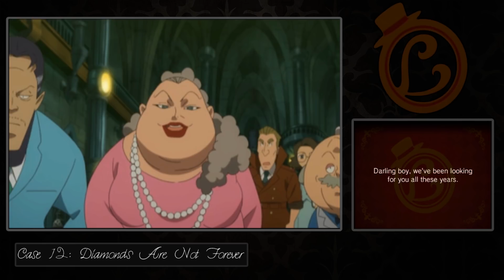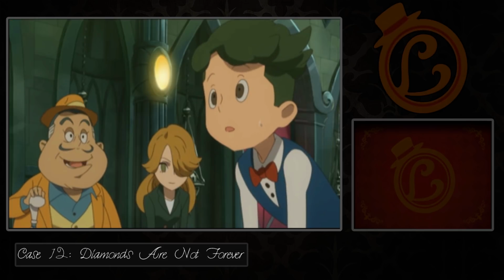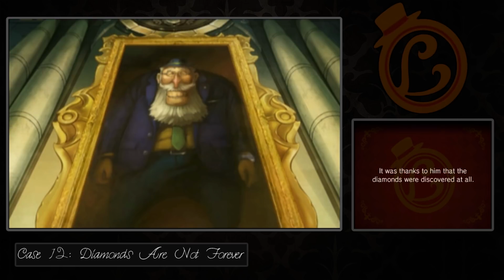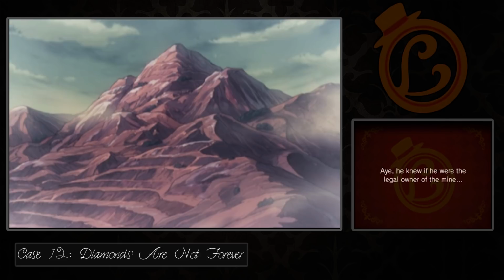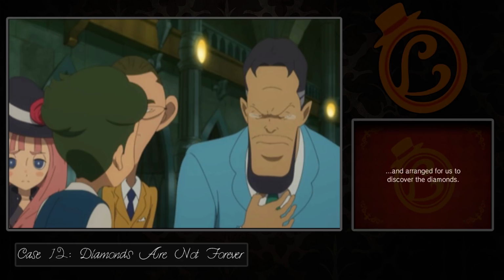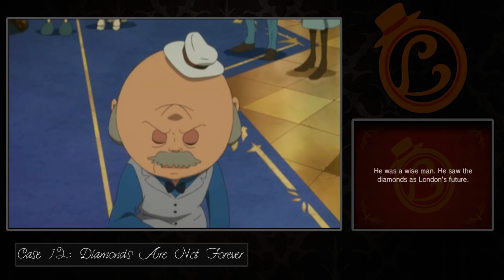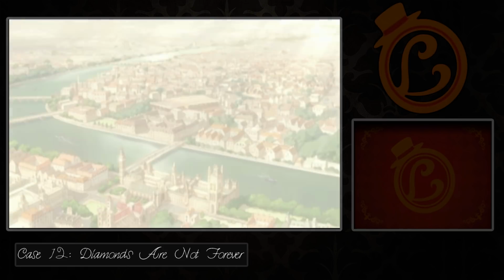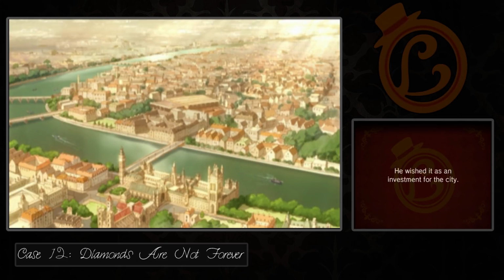Darling boy, we've been looking for you all these years. For me? Yes, we're all very much indebted to Lord Richmond, you see. It was thanks to him that the diamonds were discovered at all. Aye, he knew if he were the legal owner of the mine, any money he made would disappear on repaying his debts. So, he relinquished his claim on the land deliberately and arranged for us to discover the diamonds. He was a wise man. He saw the diamonds as London's future. He did not want the money squandered on personal loans. It was for you to use. He wished it as an investment for the city.